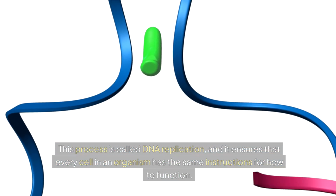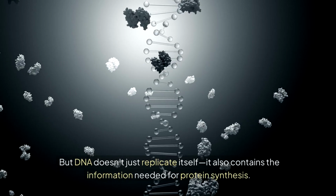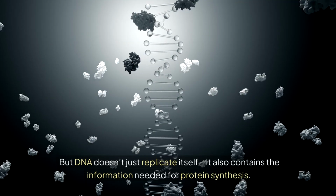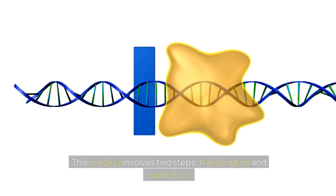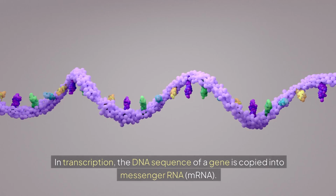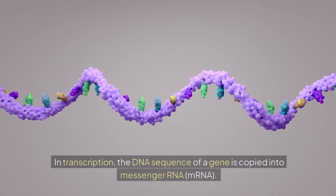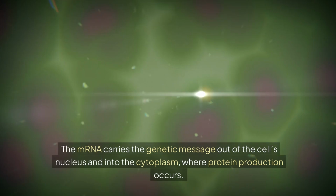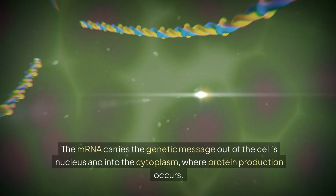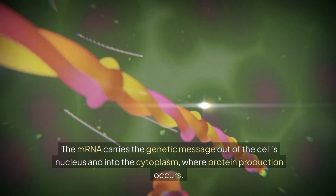for how to function. But DNA doesn't just replicate itself, it also contains the information needed for protein synthesis. This process involves two steps: transcription and translation. In transcription, the DNA sequence of a gene is copied into messenger RNA, mRNA. The mRNA carries the genetic message out of the cell's nucleus and into the cytoplasm, where protein production occurs.